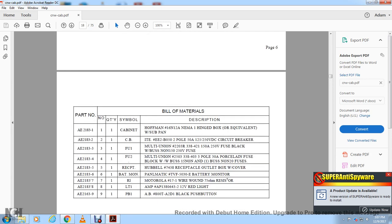All right, your bill of materials. We're not going to read the part numbers, but items 1 through 9 all have a quantity of 1. The cabinet has a Hoffman number 16M12A, NEMA A, 1-hinge box, or equivalent with subpan. The circuit breaker, ITE, 120, number EE2B0502, 2 pole 50 amp, 125 to 250 volt DC circuit breaker.